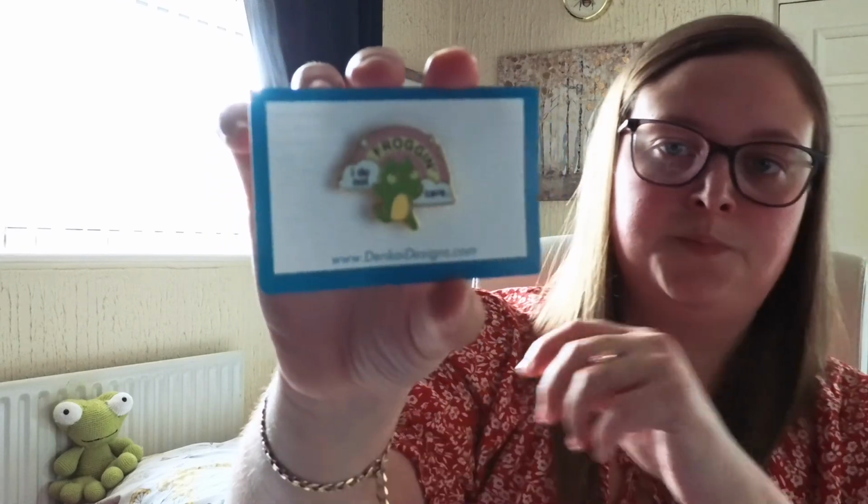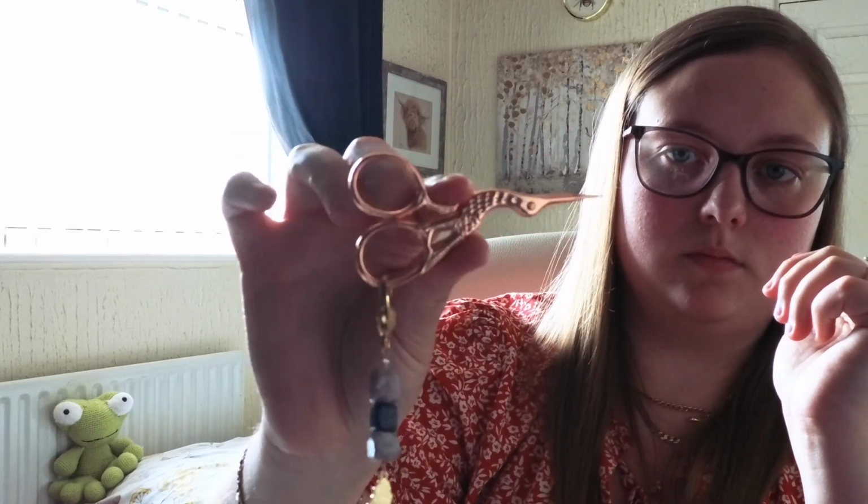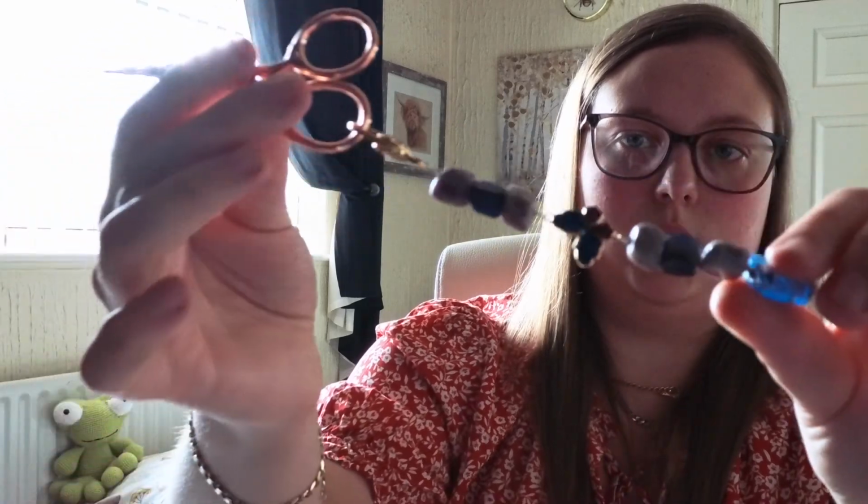So that's that one. I don't know if the camera's picking it up quite well. I also got another pair of scissors, which is like a rose gold colour. And this has got another scissor fob on it with a cute little butterfly. So that's that one. So that is everything I got from Denki Designs.